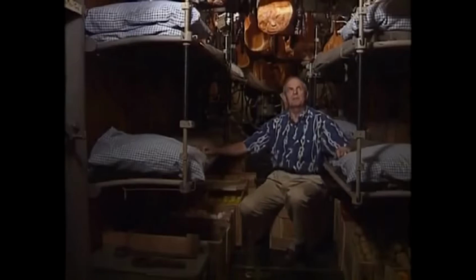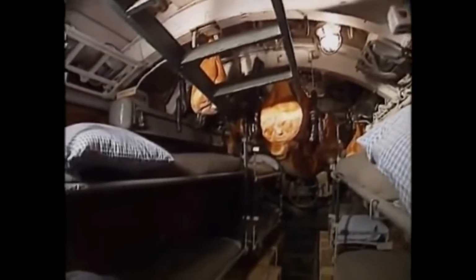Now, when we left port, of course, we used every little nook and corner to stash provisions in there. And you see some of the provisions hanging from the so-called ceiling. The hams, the sausages hanging there. Crates on the bottom with eggs and lemons, potatoes. That was all fresh food that we needed to eat first before we went to the canned goods.